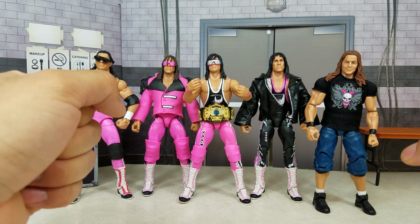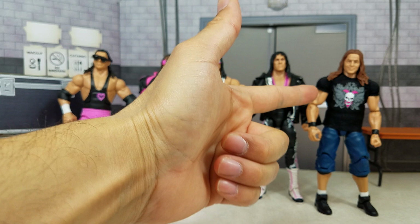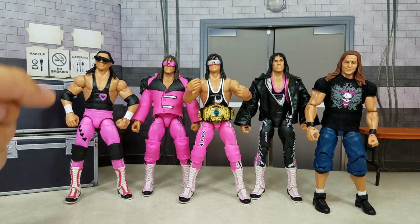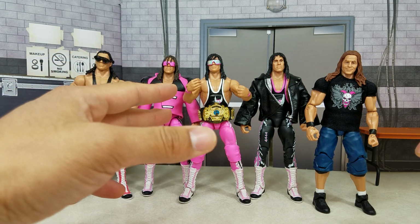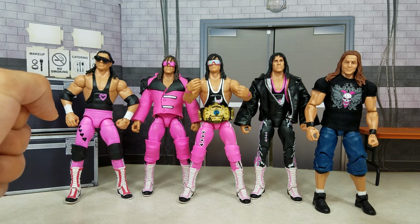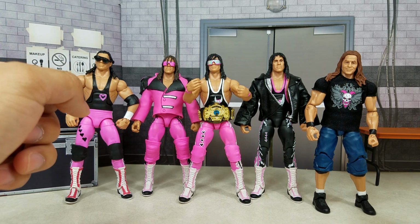The best there is, the best there was, and the best there ever will be. Bret "the Hitman" Hart. We're going to be taking a look at his timeline today, right? These are all Elites. There have been some basics that they've also released, but I'm mainly an Elite collector. A lot of rare figures in this collection for sure.